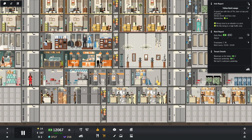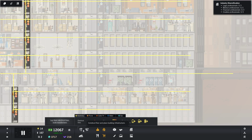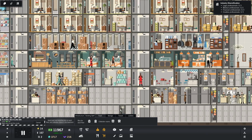Now, it's in a high traffic area, which is good, and it's close to an elevator, which is a win-win. However, we do need to go ahead and add in some recycling facilities to finish up. Now what I'm going to do is something a little bit controversial. I'm going to add in a recycling area just there, and I'm also going to add one in there just to fill in the empty gaps, because those empty gaps are kind of pissing me off, not going to lie.